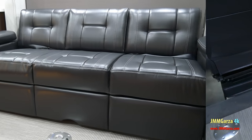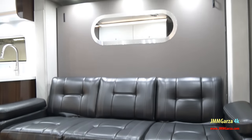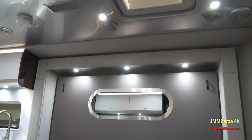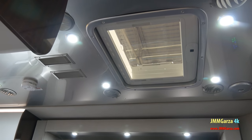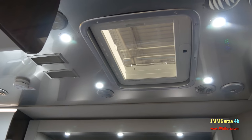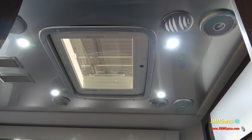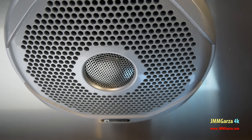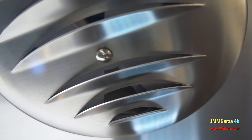Again, A+. Look at that sofa. I like that sofa better than my living room sofa. That's how nice and plush it is. It's top of the line. And there's the Murphy bed, and there's the powered sun, the little skylight there. All kinds of vents and speakers. And there's a close-up of one of the speakers. And here's a close-up of one of the vents.